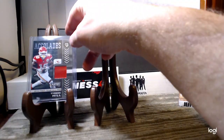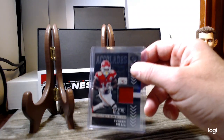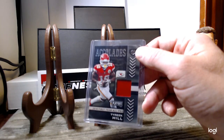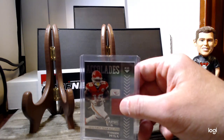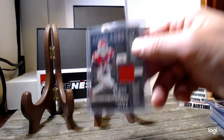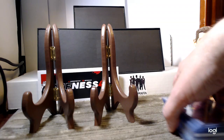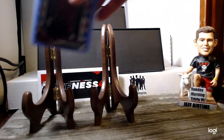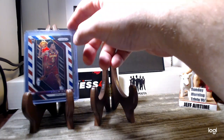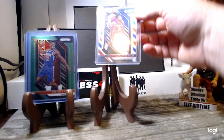And Tyreek Hill, probably the best receiver in the game, certainly the fastest. The reason why this one made my list is because it's one I pulled in the pack. So any cards I pull in the pack are going to have a special place in my heart. I don't rip a lot, so then when I do get some hits, I usually hold on to them. Speaking of which, I think all these basketball ones are ones that I pulled out of packs here. So this is numbers 11 through 20.